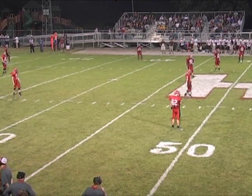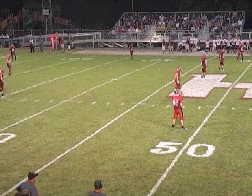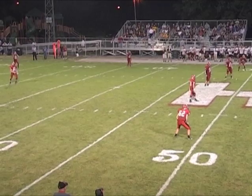And again, we'll keep our eyes peeled for Hunter Evans. Hunter wears number 24. He took quite a shot late in the second quarter. So we'll see if he makes it back on the field tonight or not.